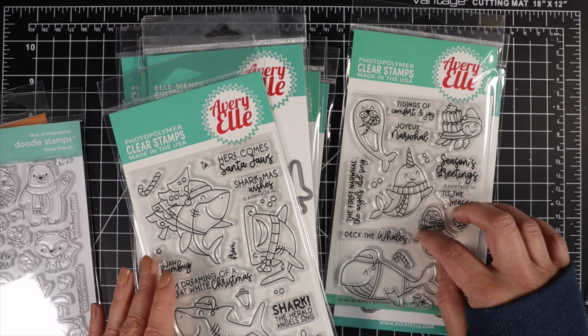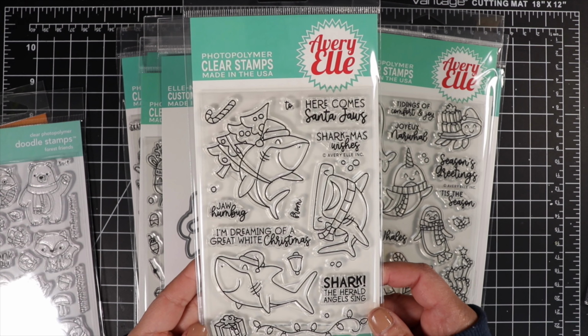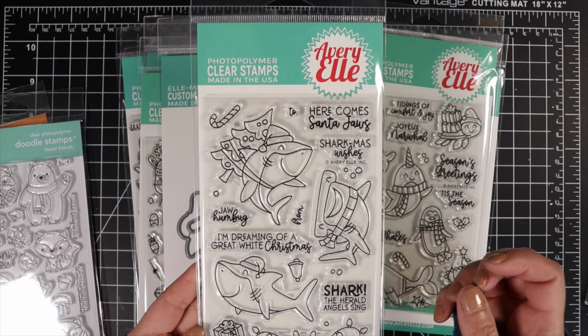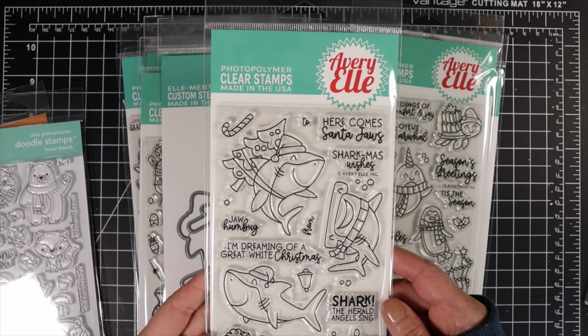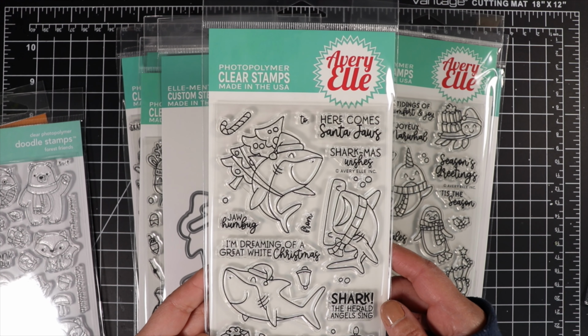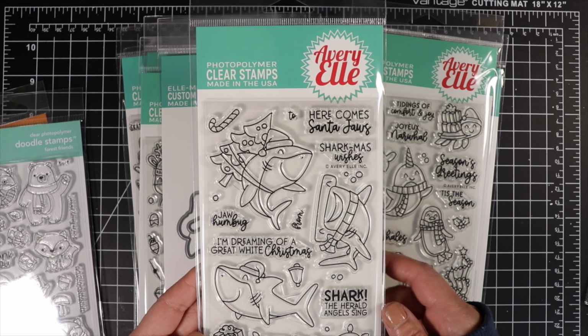And this one goes very well with this, so you can make a huge scene with these two. And this is a Santa Jaws. Here comes Santa Jaws. Shark must wishes, jaw humbug. I'm dreaming of a great white Christmas. Shark, the herald angels sing.